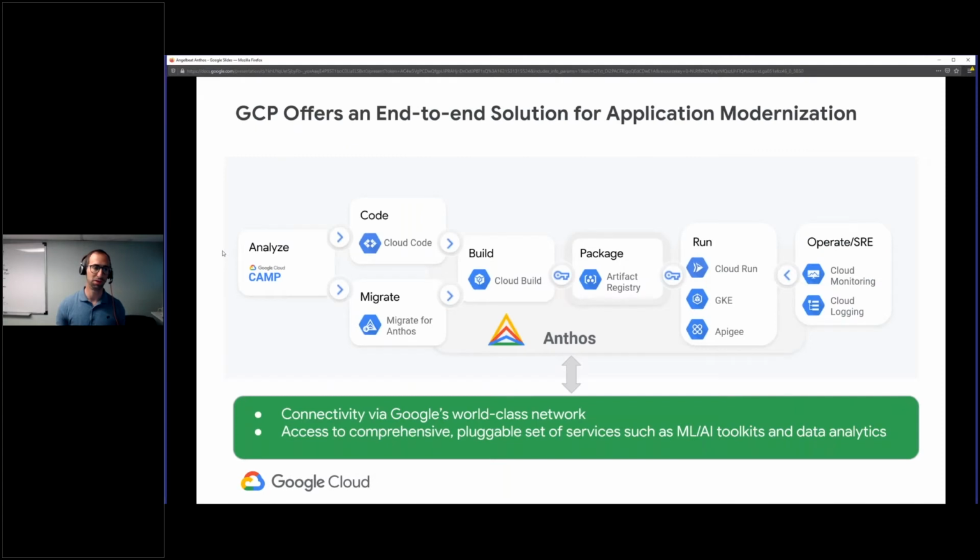So let me jump into it a little more. Google Cloud offers an end-to-end solution for application modernization, of which Anthos is a part. So we have tools that can help customers throughout the journey of application modernization. Let's start on the left side of this image that you see in front of you with Analyze. We help customers analyze their deployment, their development today using a tool we call Google Cloud Camp. Camp is based on the DORA assessment I mentioned earlier. It helps customers understand where they are today.